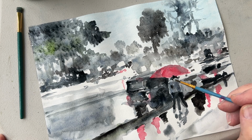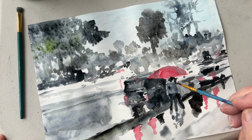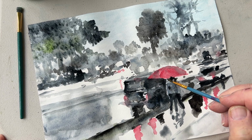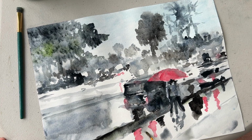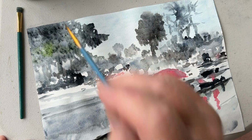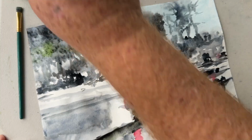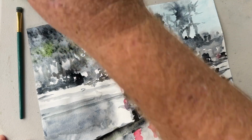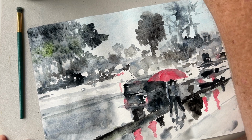Now here's the two people. I'm not sure. Looks like there's a hand here, an arm, and they're carrying the umbrella. All right, let me get all this dark over here. Again, we're trying to keep the darks and the lights so we can have everything reflecting. The reflection of the people.